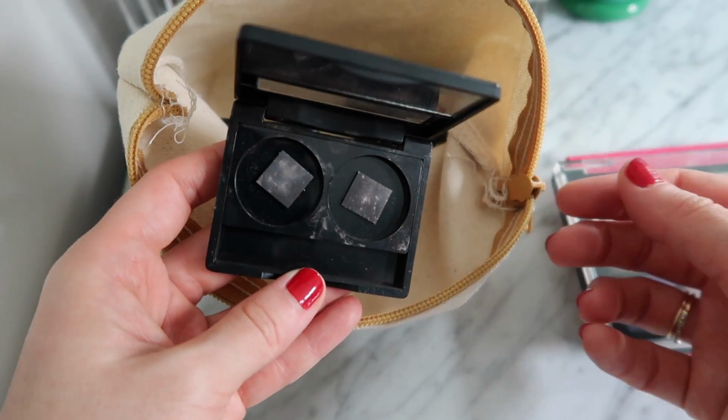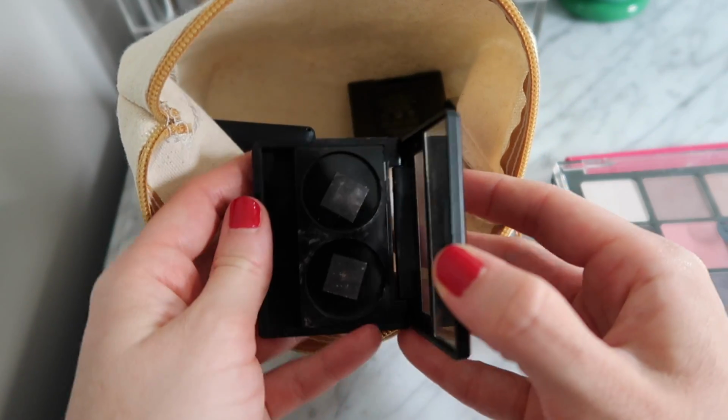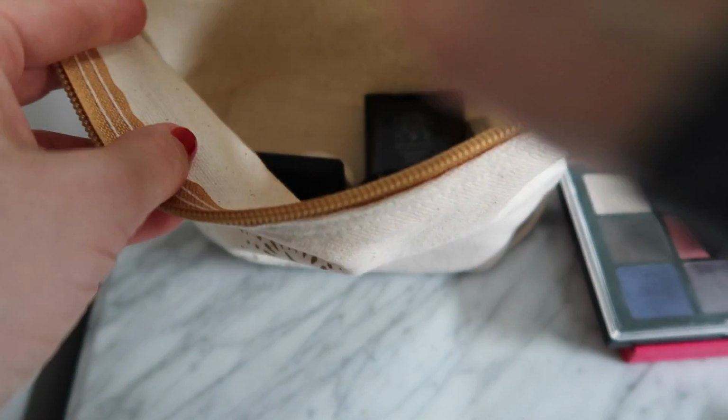I think this is just a Red Apple lipstick. Yeah, that's where this is from. It's just an empty little duo container, which I keep in case I want to depot or transfer some of those into here for travel.